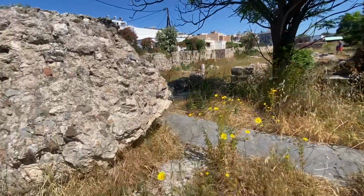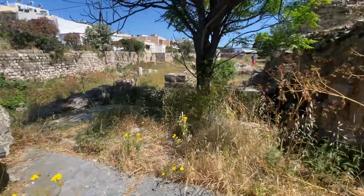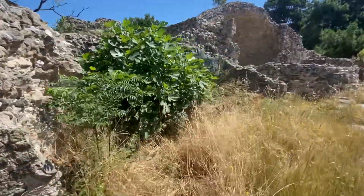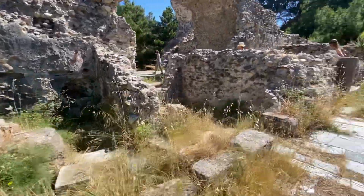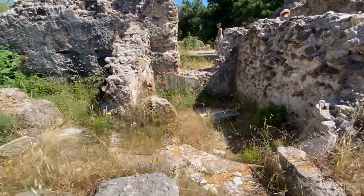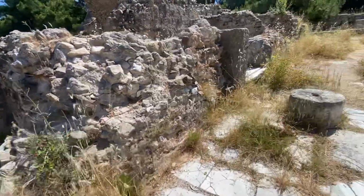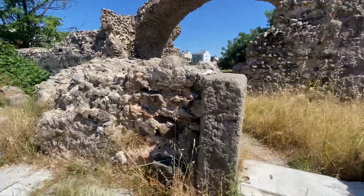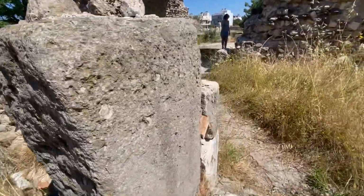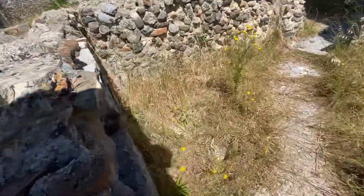I'm not going to dare to try and jump down anywhere there, because I don't think I'd make that without hurting myself. So I'm going to carry on this way. Looking down there, there's still plaster on the wall and red outline. Back to, oh look, there is a mosaic on the floor under this archway. So let's go and check it out.